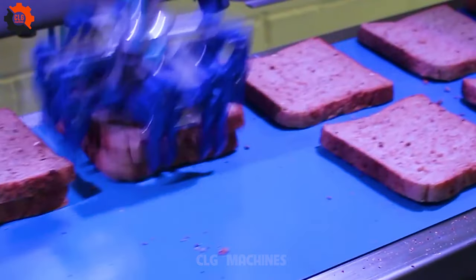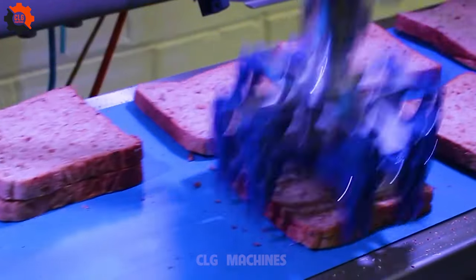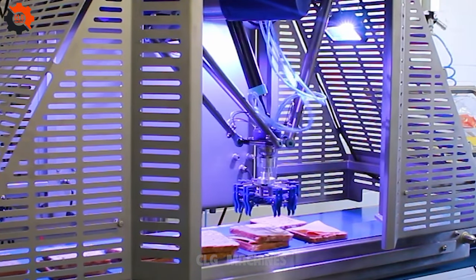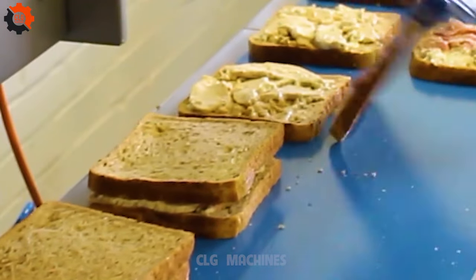Breathing new life into mass production, the widget was a breath of fresh air, showing that innovation is not just about creating something new, it's about improving what already exists.